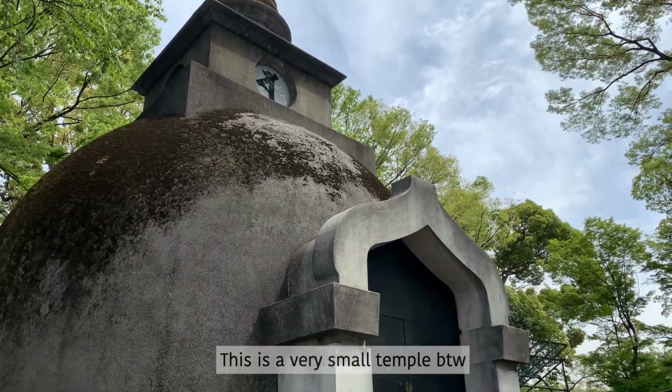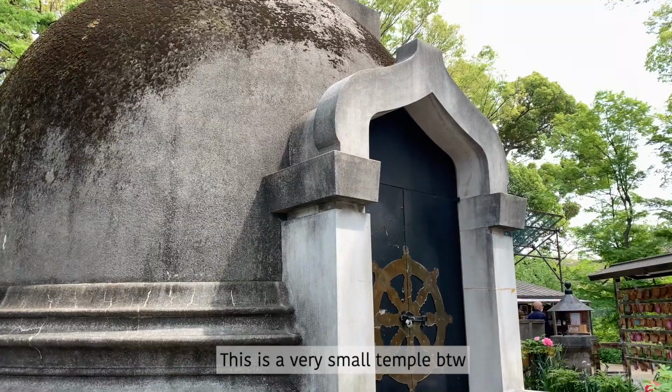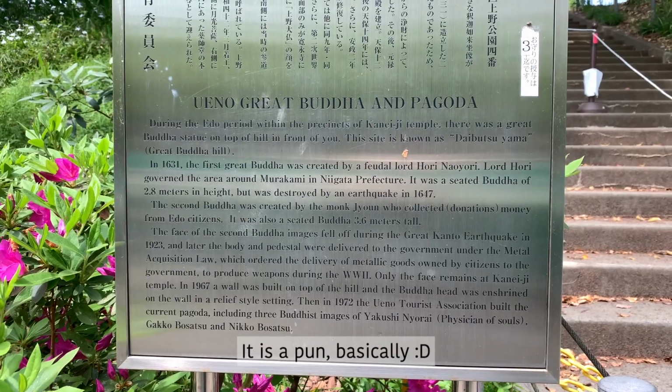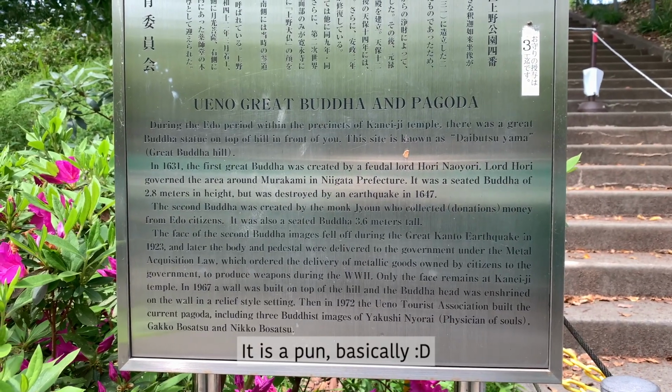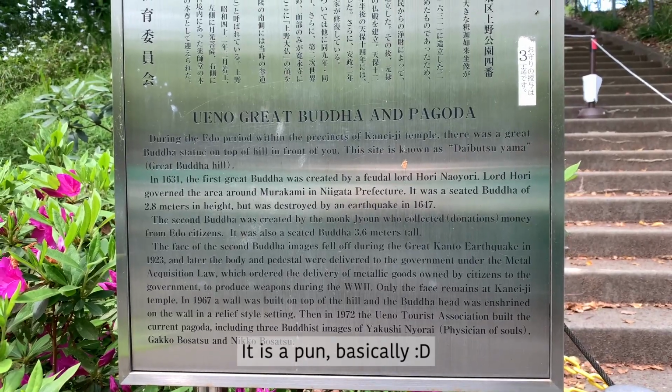They kept the body part, but in 1940 it was sent to the military since they needed it as a metal resource during the war. And many people come and wish for passing school entrance exams at this temple because the face of Daibutsu cannot fall any farther, and in Japanese, fall means fail.